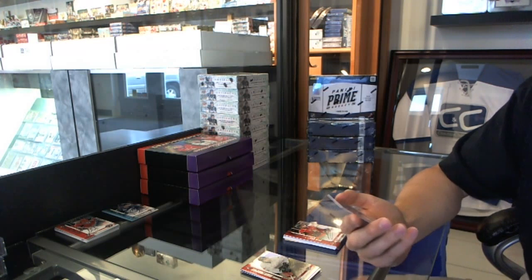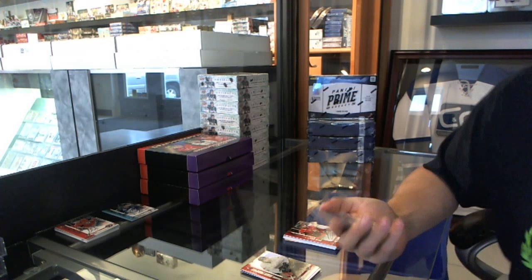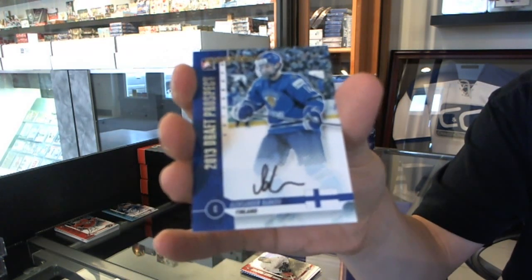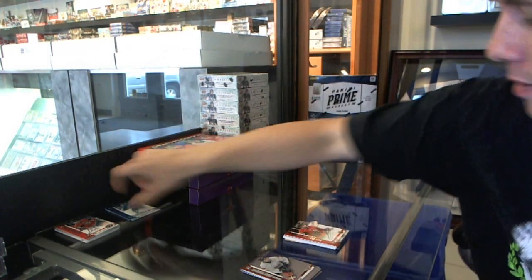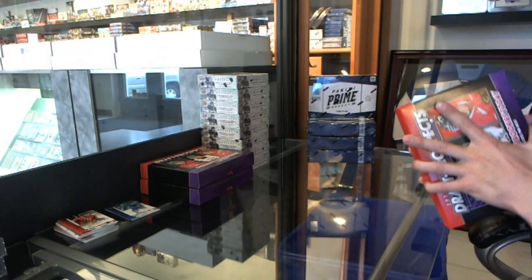And we've got an autograph silver Fan Expo, one of one, Alexander Barkov. Well, that box just destroyed life. Box three.